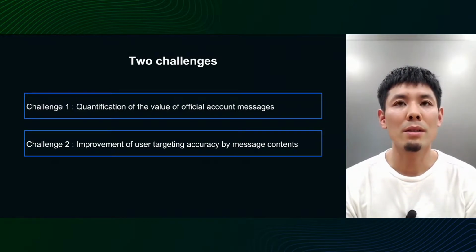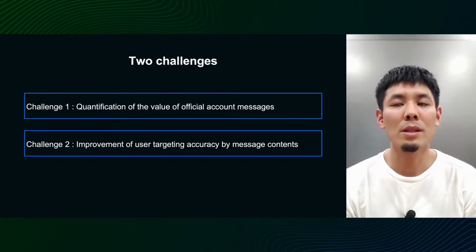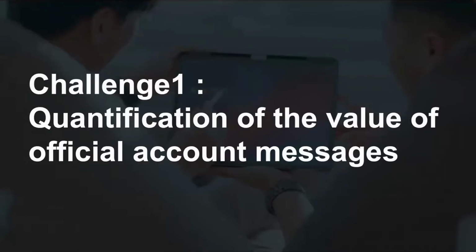Here are two examples of improvements we have made using data science techniques to achieve our mission. First, we quantified whether the messages were useful to the users or not. If we could identify messages that were not useful to users, we could review the number and the content of such messages so that users would be more likely to receive useful messages.